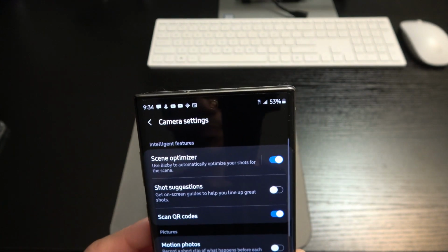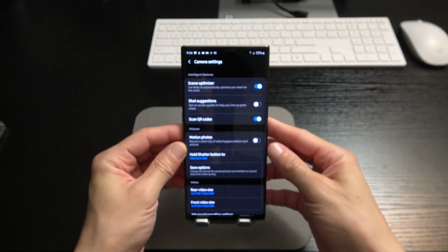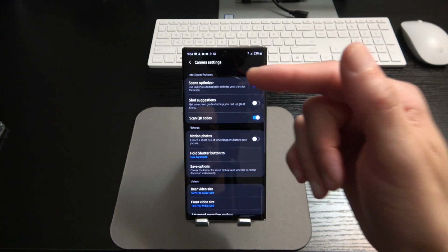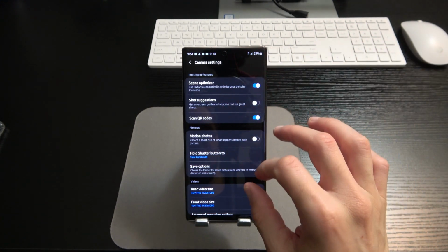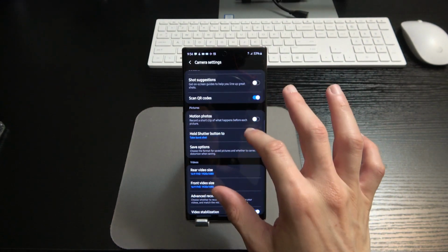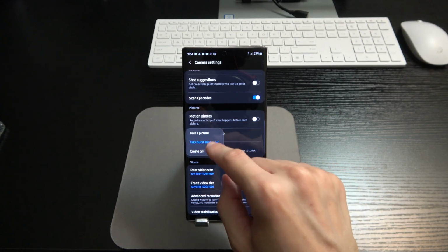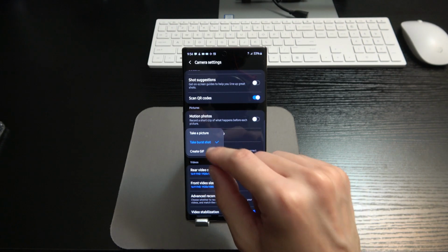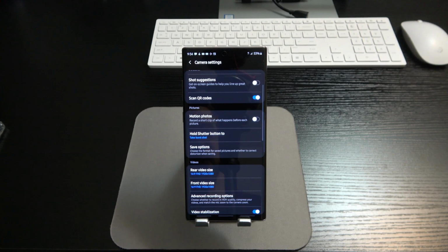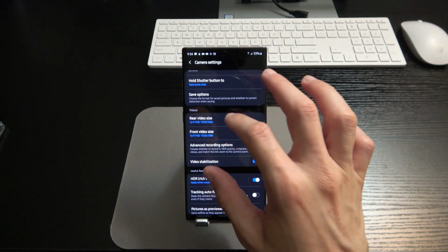Now the settings, we've got scene optimizer. I'll just go ahead and set the phone down. Arms are getting tired holding it up. All right, we've got scene optimizer, shot suggestions, scan QR code, motion photos, hold shutter button to perform different actions, and that could be take a picture, take a burst shot, or create a GIF. Right now it's on take a burst shot, so I'll just leave that on. That's what it's on by default. Save options.